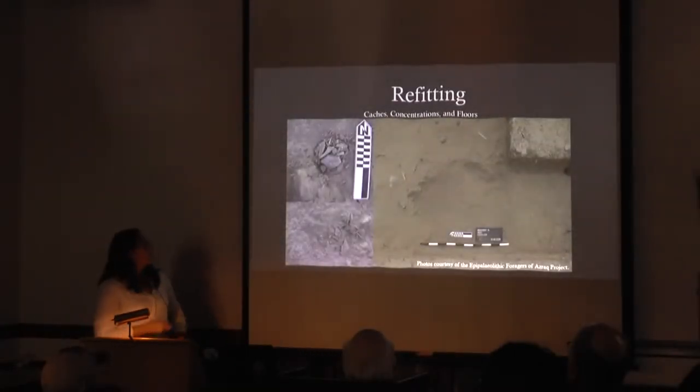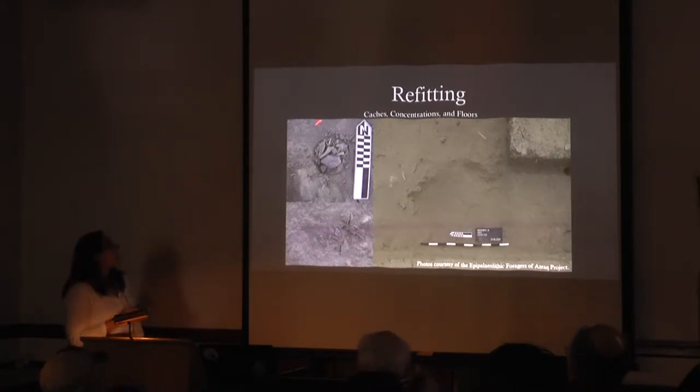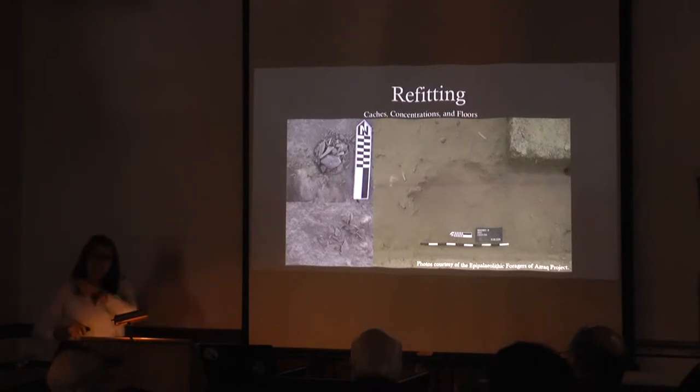Moving on to the refitting, I'm looking at concentrations, caches, and floors. So this is a floor from Area A, the Middle Epipalaeolithic area. This is a cache from Area B, Early Epipalaeolithic, and this is a concentration. You can kind of see it right there. The difference between the caches and the concentrations is that the caches are actually dug into a surface, while the concentrations tend to just be, they were described by one excavator as a pile.